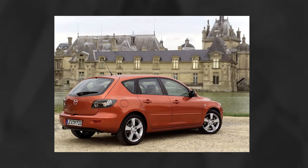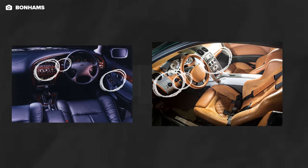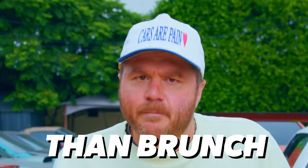Then they took the taillights from a Mazda 3, the interior components like buttons, stalks, and doodads from a Ford Scorpio, and bam, luxury. All in all, it cost Aston Martin and Ford only $30 million to develop the DB7. I spent more than that on lunch this morning. It's called morning lunch. Look it up. It's different than brunch. That's a bargain for a car, if you ask me.